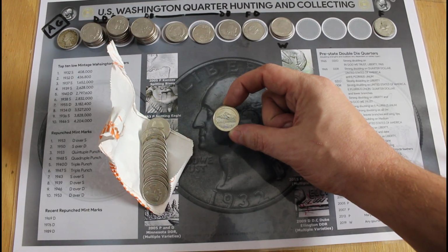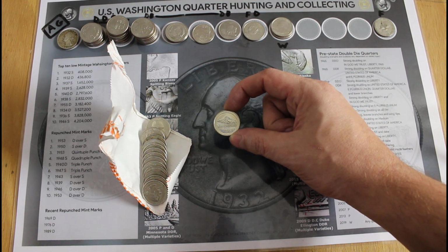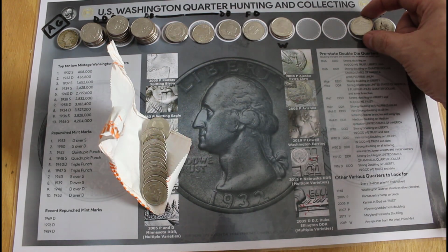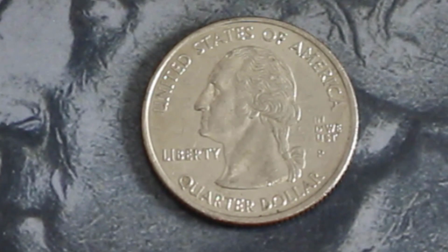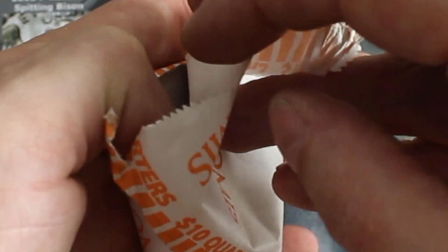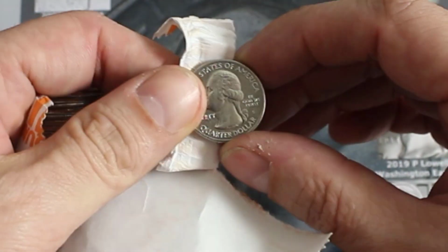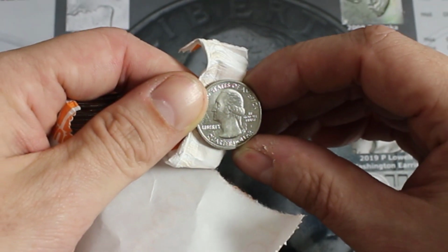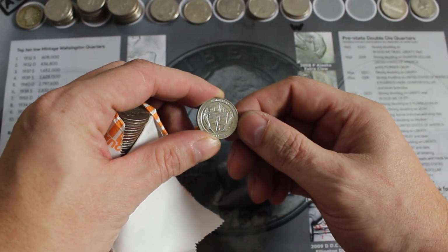Roll 79, I find this beautiful Mount Hood. I cannot find a scratch on it. Roll 82, I found another one. This time it's in D We Ust. Sounds a little naughty, but the more letters that are missing, the more money you can make. You can probably get $6 to $7 on this one. Roll 85. It's proof.